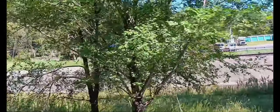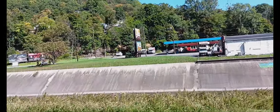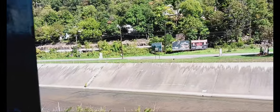The first location that we are passing through is the Cumberland Narrows. The Cumberland Narrows is a narrow canyon that was carved between Haystack Mountain on the left side of the train and Wills Mountain on the right by Wills Creek. It was a very important place in the early years of colonial America, as it was one of the only known gaps in the Alleghenies that could afford travelers passage westward.